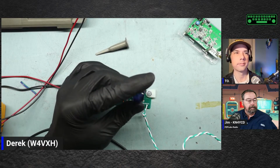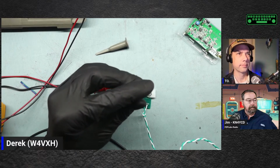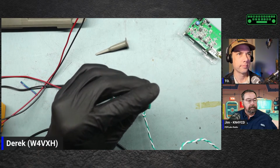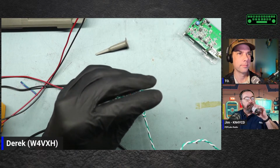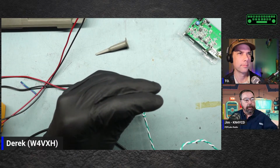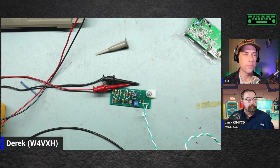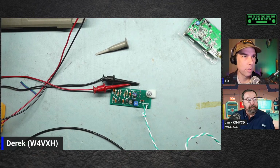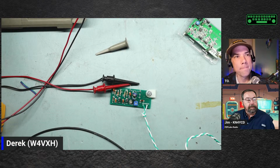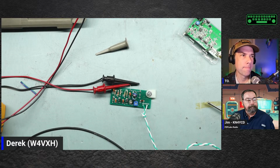So I'm looking at the spectrum analyzer, and it looks exactly the same to me. There's nothing else changing. And your probes are on the unknown or on the antenna port? They're on the unknown. Jim says put the probes on the antenna port. Let's see.